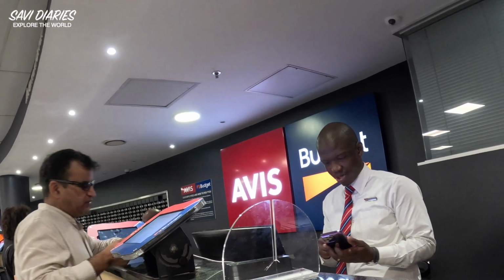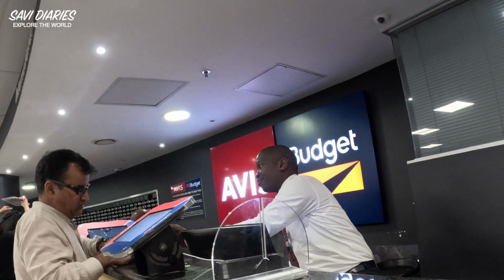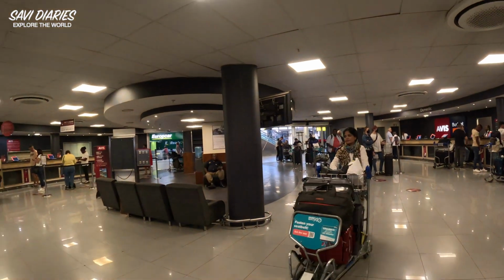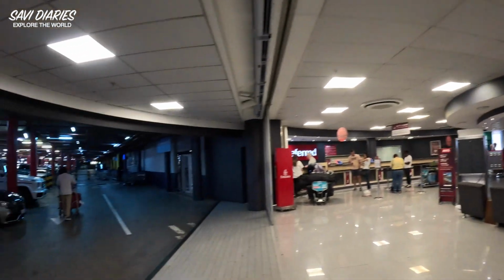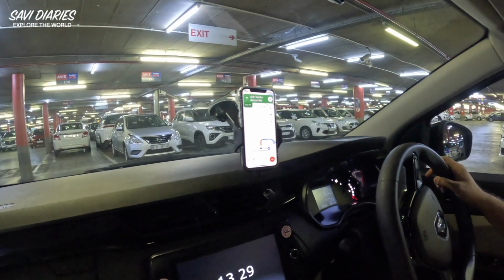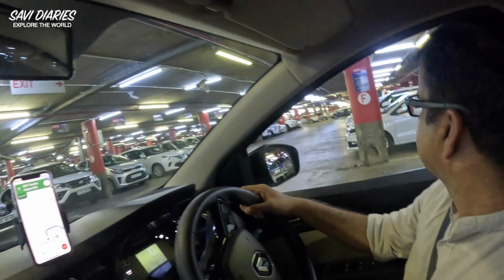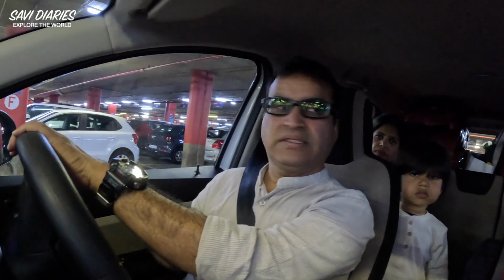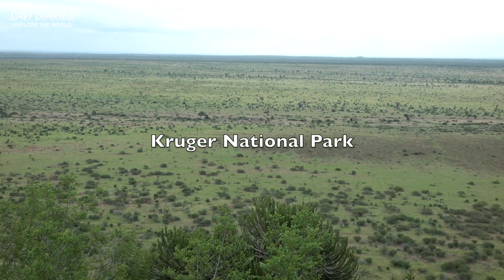We'll have to choose from what is available. We are planning to drive in the park, so we'd prefer a 4x4 vehicle, but unfortunately they don't have any available right now. With the car keys in hand and the luggage safely stored in the car, we are all set for our next exciting adventure in South Africa, specifically Kruger National Park.